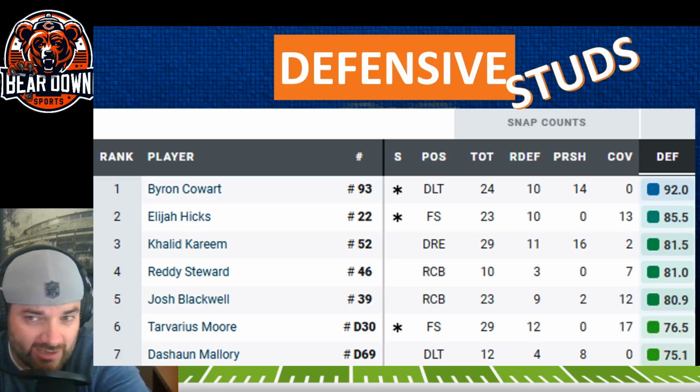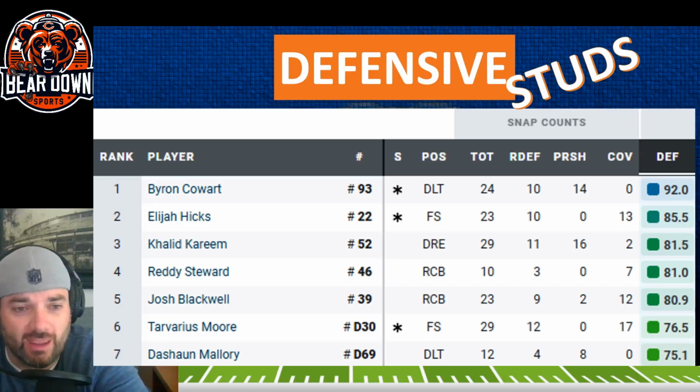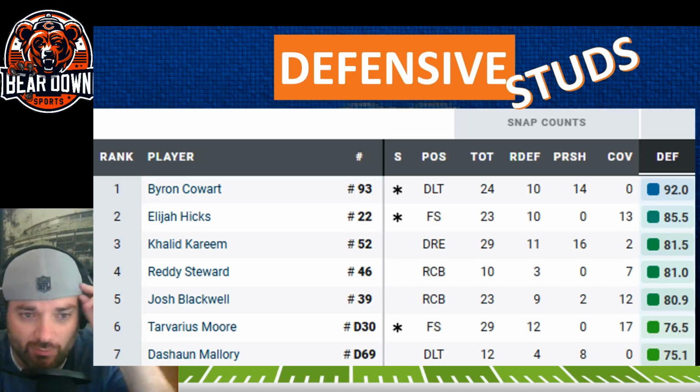Elijah Hicks is someone I said should be cut. And the beautiful thing is 2022 is when he came into the league. Guys improve every year, and he had a lot of flashes of good last year, but the bad was just way outweighing, missed tackling especially. Well, he very much improved that in this game. He showed that he has the ability to be a good tackler. So 85.5 grade. Byron Cowart, 92.0 grade.